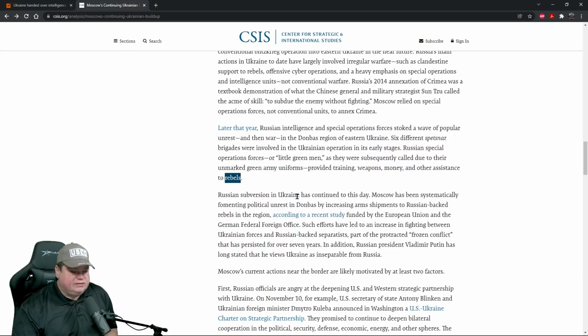So there is a contingency of Ukraine people, I don't know if they're citizens, that think that they're Russian. They want Russia to control the territory. And so they are rebelling already in eastern Ukraine. And Russia is supporting them with weapons and money. Russian subversion in the Ukraine has continued to this day.